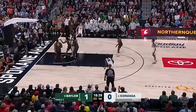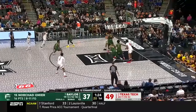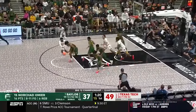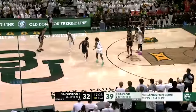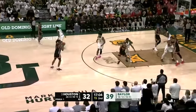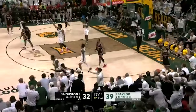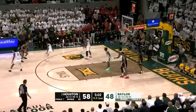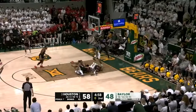And Ike on the offensive glass. Be without Norchad O'Meara. I mean, just outstanding effort out of him all game long. All season long as he blocks the shot of Kevin Overton. His third three of the game. And a number of injuries in his career. And Baylor has equaled their largest lead of the night. Goes on. And a couple of those looks that have been really clean for Baylor, you have to knock down if you're going to win the game.